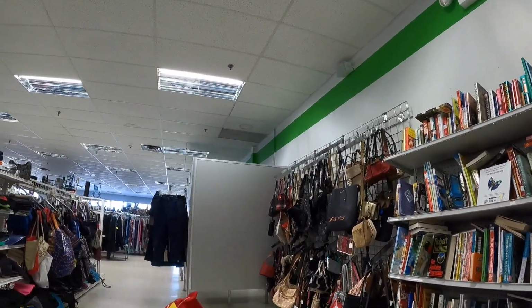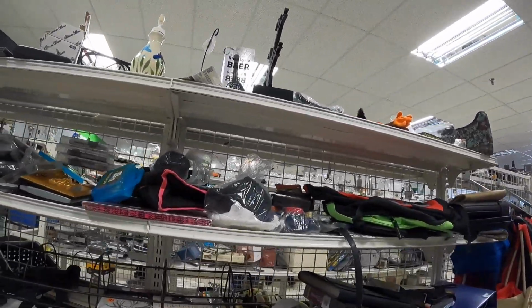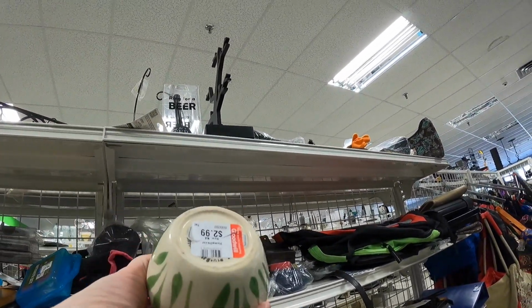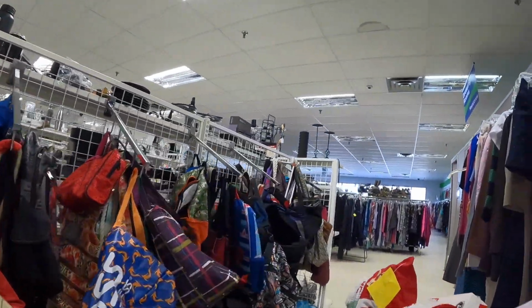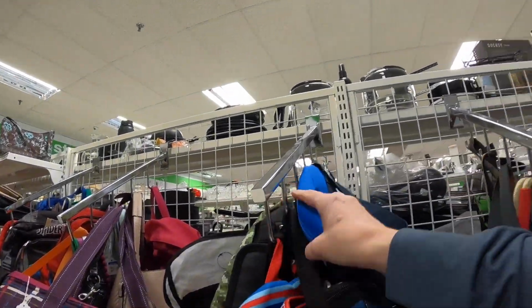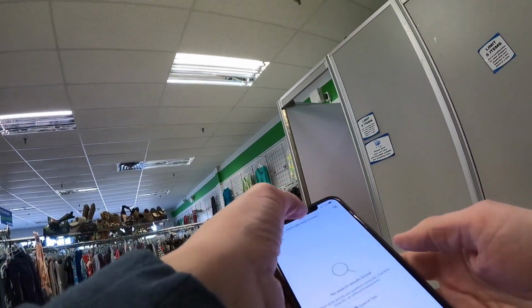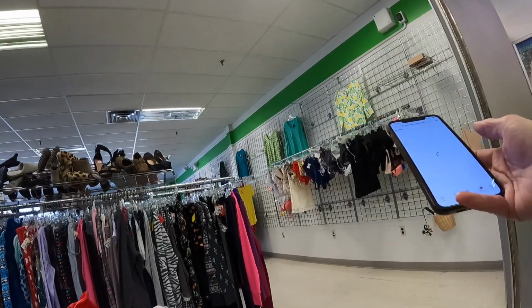Book section, bag section. I don't know, for some reason I don't really look at the bags at Goodwill too often. I just feel like they don't put anything good out ever in the bag section at the Goodwill. I could be wrong though. Drop it in the comments if you guys have ever found a good bag or purse at the Goodwill. I am a little bit interested in this little shark mini backpack, but I kept walking. Kept trying to download this search, and it just wasn't happening. All right, guys, I think we're going to go check out now.